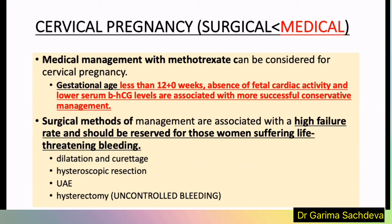Then for cervical pregnancy, medical management is preferred over surgical. For medical management, you give methotrexate. It can be considered for a pregnancy of less than 12 weeks if there is absence of fetal cardiac activity or lower serum HCG levels, which are associated with more successful conservative management. Surgical options have a high failure rate and should be reserved for those females who are suffering from life-threatening bleeding.